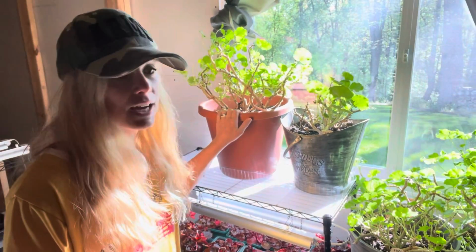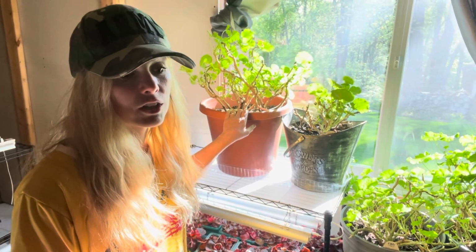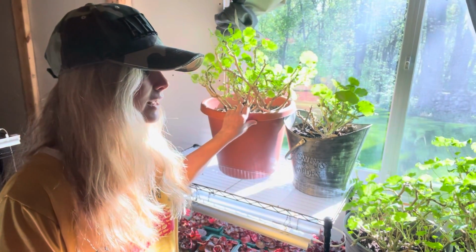But I'm going to bring these outside, and then I'm going to bring my Mangave outside that I've been overwintering for several years, and just kind of get those acclimated to the season.